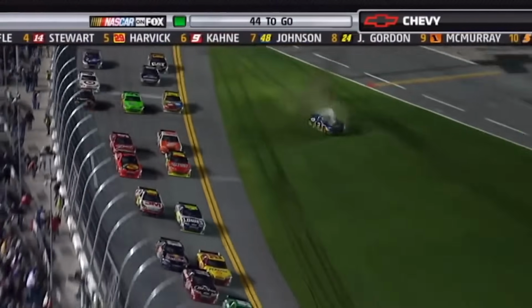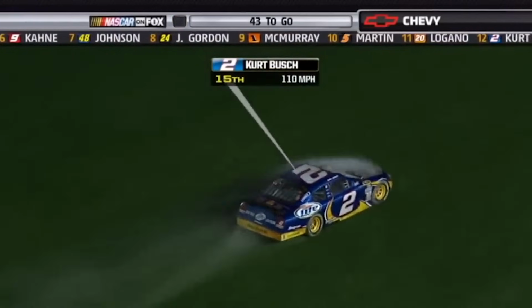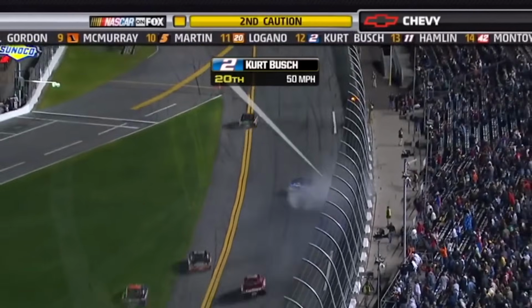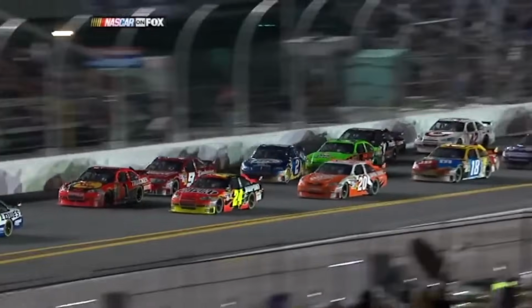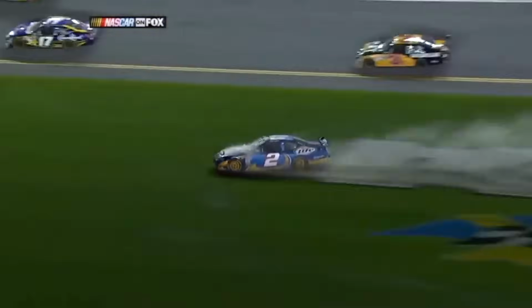Oh, got a car. Kurt Busch. Holy cow. Got tipped, slides to the grass. Caution is out. Hang on, hang on, hang on. He's in the fence. Kurt is out of the car. He's okay, but look at this wild ride.